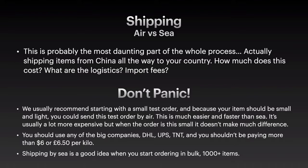Shipping by sea is a good idea when you start ordering in bulk, 1,000+ items, but seeing as this little slideshow presentation is more for a beginner, I'm not going to start talking about sea because that's quite an advanced thing that you don't need to worry about.